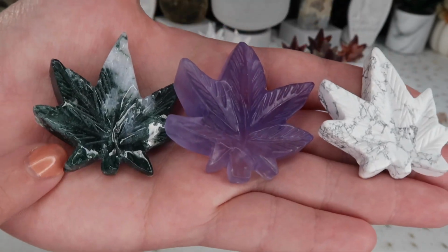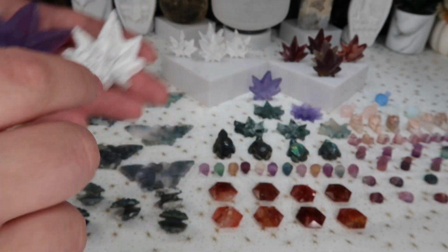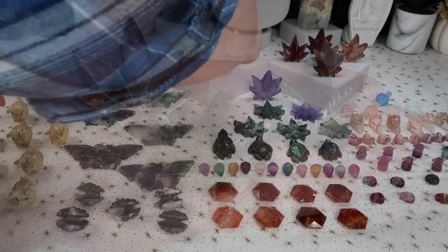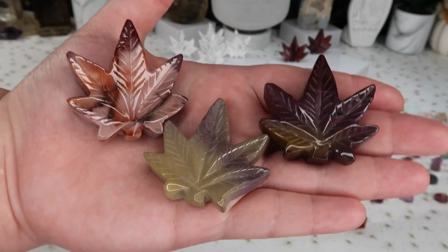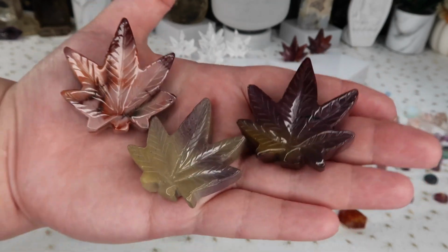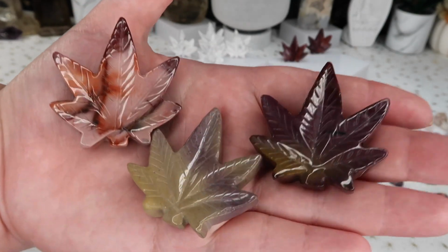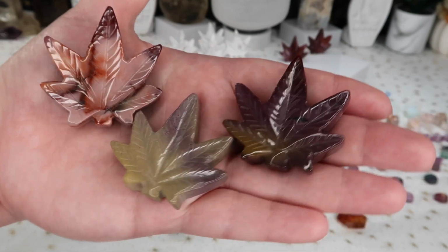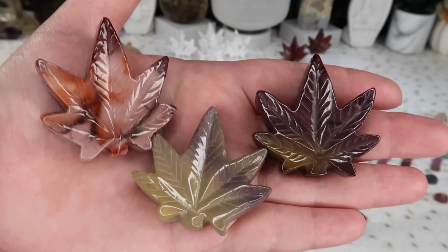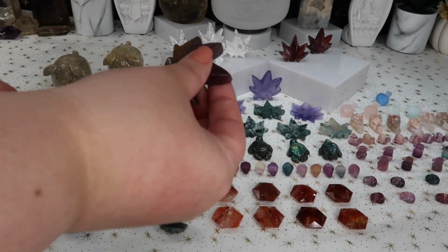These are smaller ones. So I will have them in moss agate, fluorite, and howlite, as well as mookaite. And I absolutely love the color options of the mookaite. They are just so gorgeous. So there will be a variety. If you do like a certain crystal over another, you will have some options. Previously, I used to bring 1 or 2 options. So I'm really happy that there is a variety for you guys, so you guys can really choose whichever ones you like.